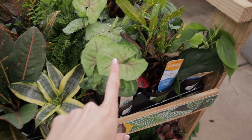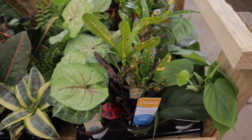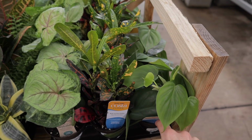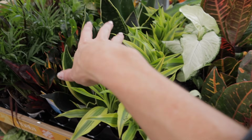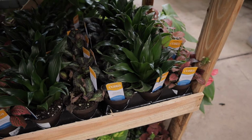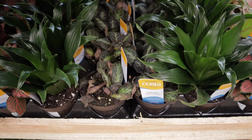And this is also a type of syngonium. Creamy Illusion. Beautiful. Hartley philodendron. These are all $5.98. Cute little snake plant. Here's some more snake plants. Oh, they have some little Episcias mixed in here. Treat them like African violets.